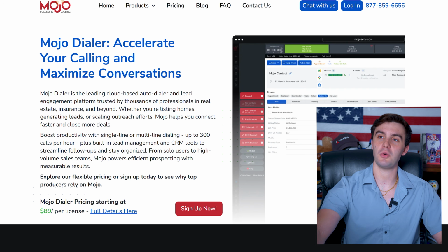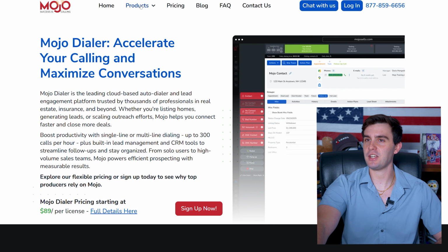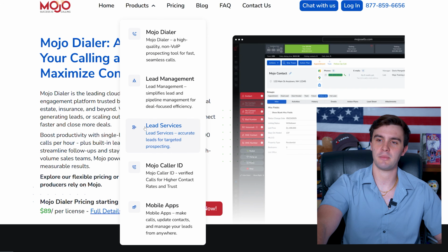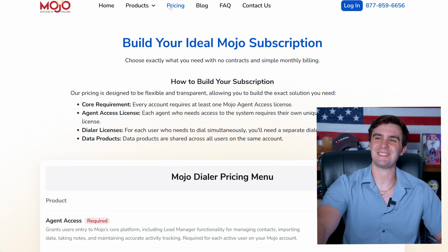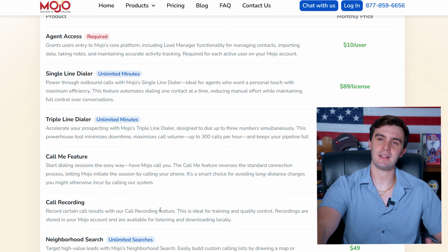It's called Mojo Dialer. It's also mojosells.com. And it's a pretty dang good one, right? They got all these different products out here, but one thing specifically is the dialer. Now, they have an unlimited minutes single line dialer that's only $89 per month, and I honestly think it's a really, really good bang for your buck. I've heard some things saying the spam likely is not as good as other ones, but really not that bad.